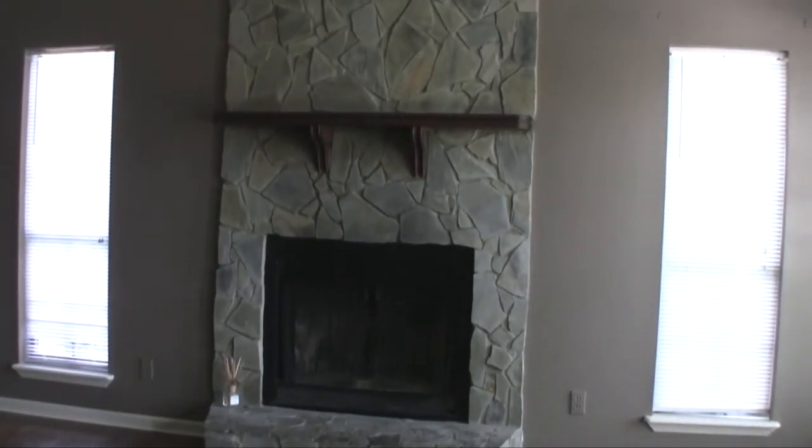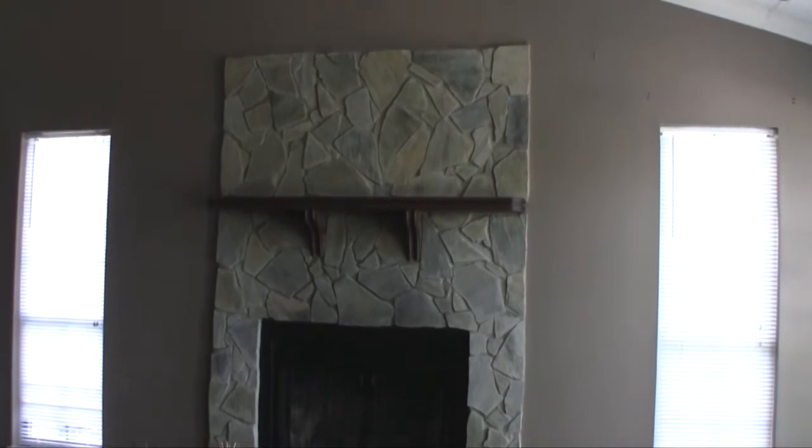Very big, open living area, nice kitchen area, two bedrooms upstairs, a fairly large bedroom downstairs, a bath upstairs between the two bedrooms, and a bathroom downstairs off of what looks to be the master that also looks out over the pool. So this seems like it might be a great deal for somebody out there. So give us a call and we would love to show it to you.